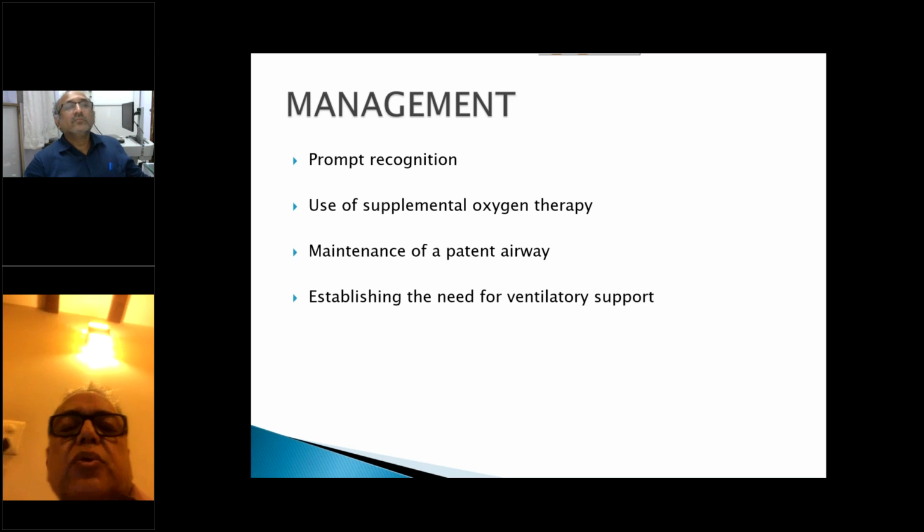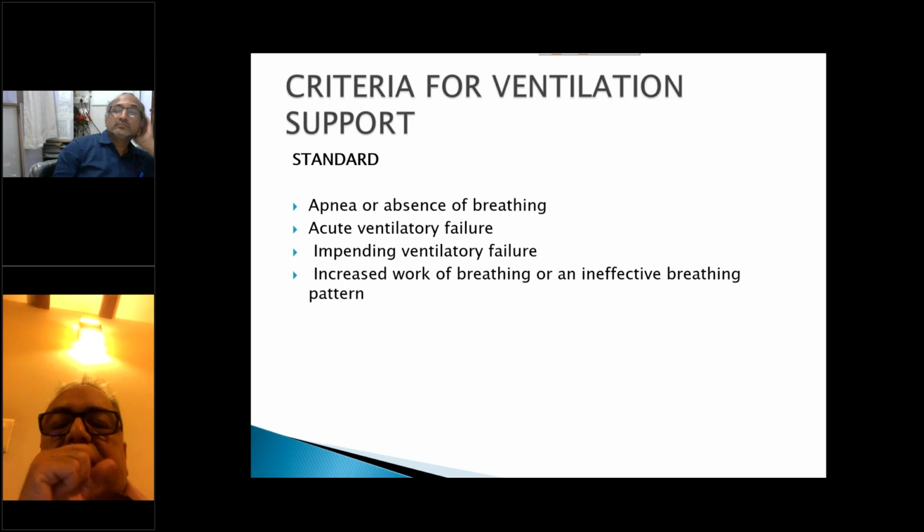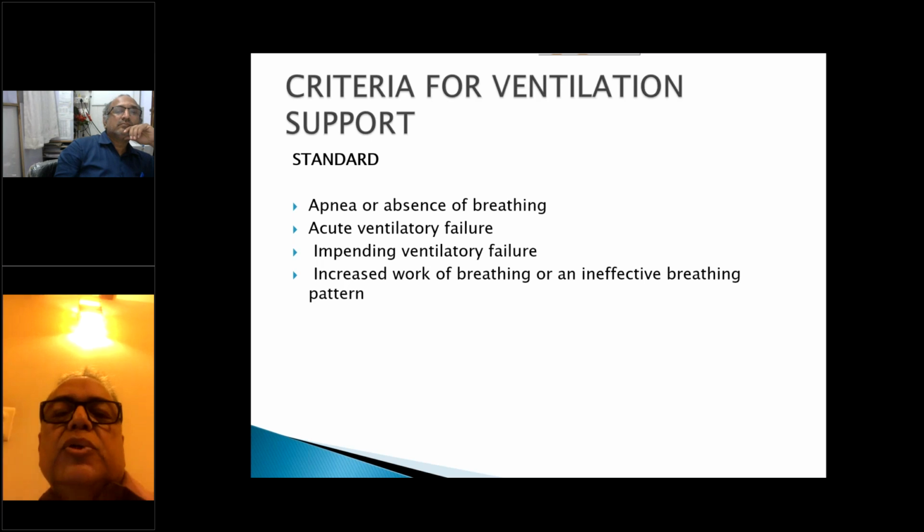So we always look for apneas. If there is apnea, then we have to intubate the patient. If there is a ventilatory failure, that is hypoxemia with hypercarbia, we should ventilate these patients. So all these indications for ventilation support are based on the clinical assessment, and there is no need to have blood gases before you start the ventilatory support in these patients.